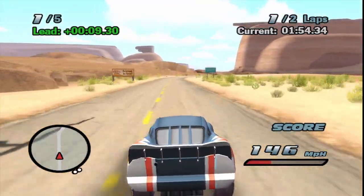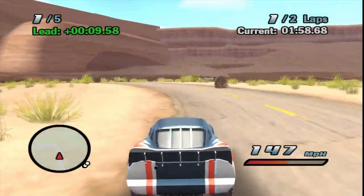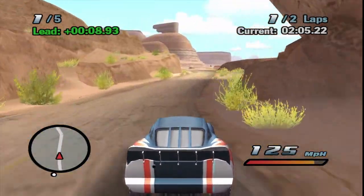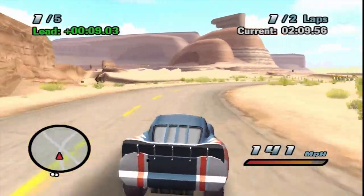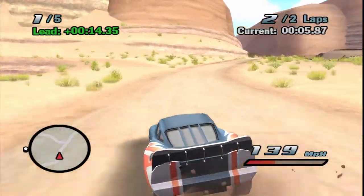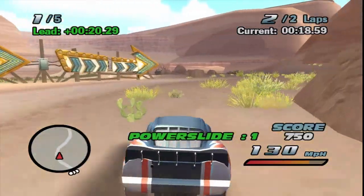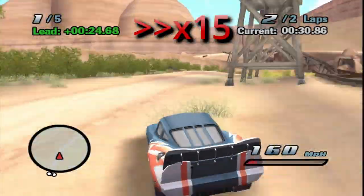Like, you could have made the world a bit more open and then you wouldn't have to, I don't know, have to sit through that transition. It could just go through here like this. I don't know. Let's turn left here and see what happens. Okay, so it's kind of like a shortcut. But not really.